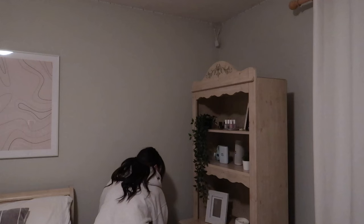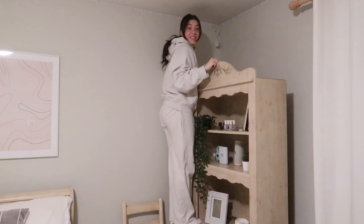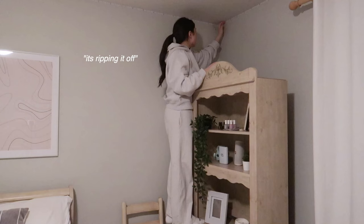I really do think it's gonna rip the paint off, but we shall see. Let's try and tackle that together right now. I know this seems kind of sus, but I'm gonna stand on this. Should be okay. It's ripping it off.